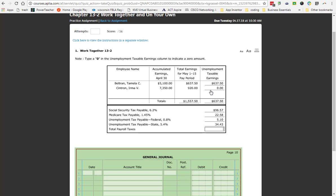Did you guys agree with my state taxes? Now here's the thing. Always make sure that your federal taxes are less than your state. Because if you put this in incorrectly and you're like, oh yeah, that's 8%, that would make your state taxes larger, or excuse me, your federal taxes larger than your state, and that can't be the case.